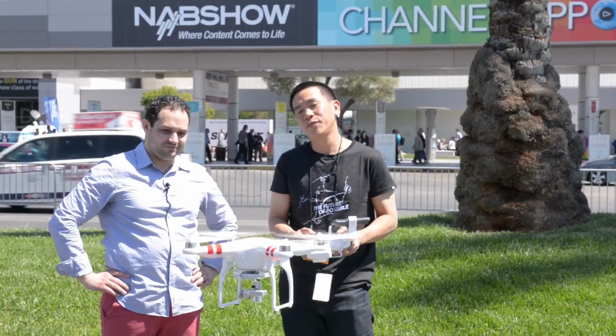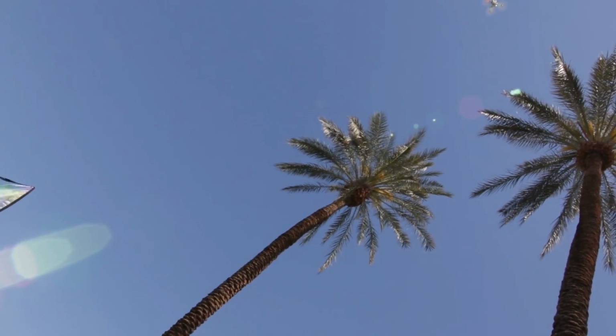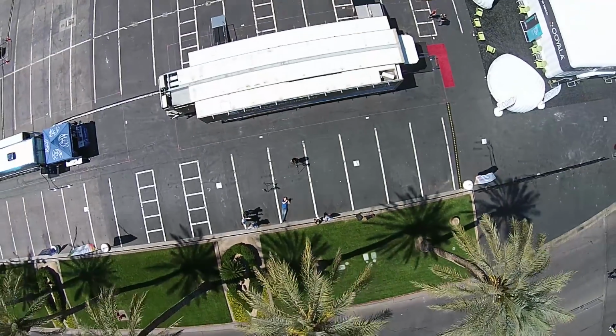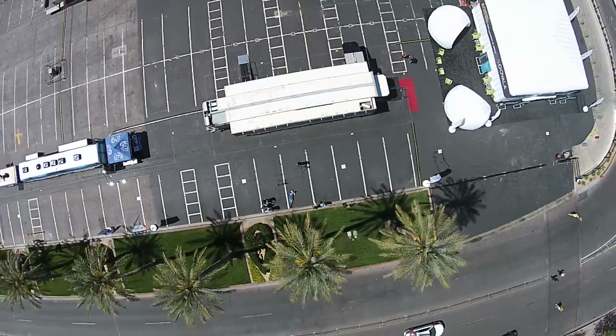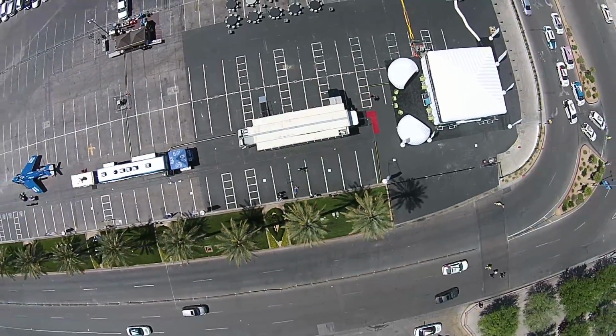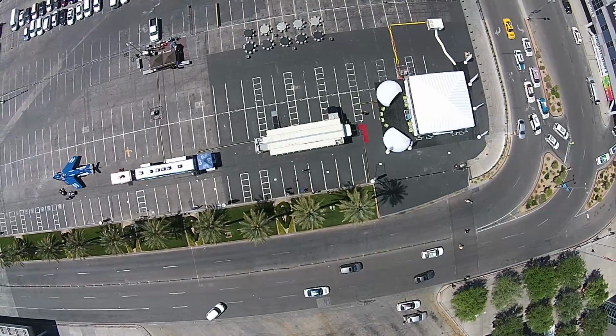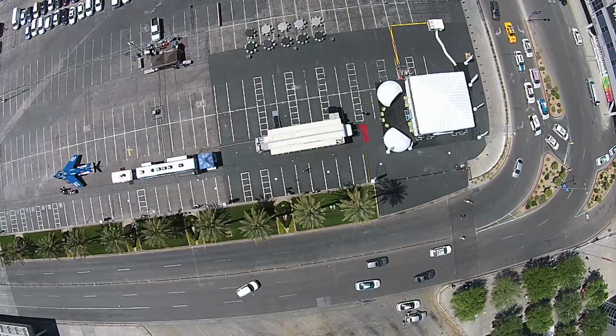Cool. All right. We'll do a high-speed one. Ready? All right. Nudge it away from the palm tree. It is pretty smooth. So we're up about 160 feet, 200 feet. It gives you an altimeter too. It tells you altitude. So now it's all the way up. And you can see the view. Check out the view. That's pretty awesome.